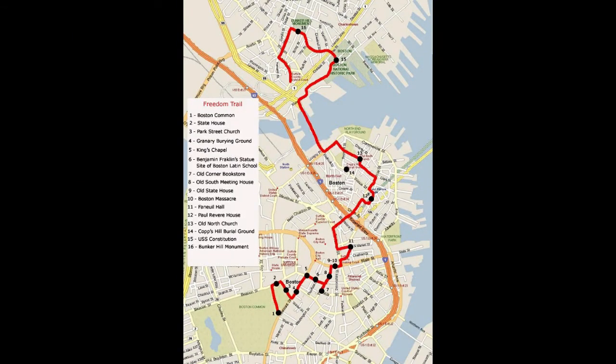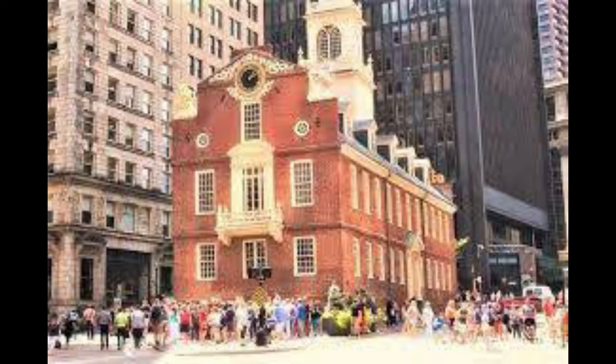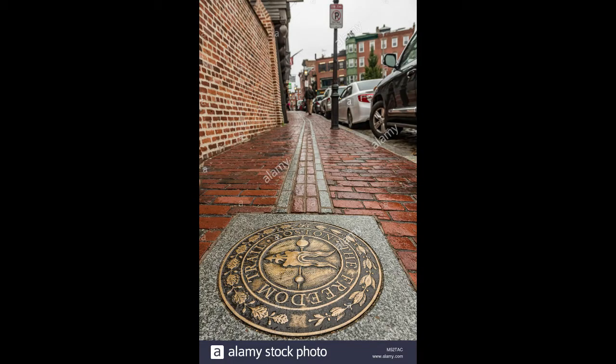Number 1, Freedom Trail. This winding 3-mile trail in Boston is home to some of the most important historical sites in the United States. Walking the old colonial streets, the trail takes in 16 iconic monuments along the way, including graveyards and the well-known Faneuil Hall, which is also known as the Cradle of Liberty. This is where abolitionists and revolutionaries gathered in the past.